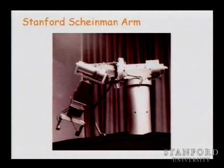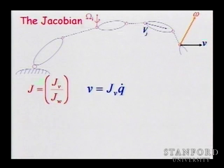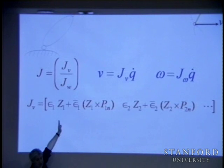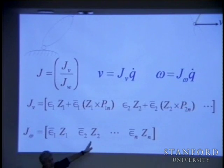But before that, let's summarize what we have seen. To compute V and omega, we compute this Jacobian from its two components, the block JV and the block J omega. JV connects q dot to V, and J omega connects q dot to omega. The first block JV is either the Zi of that joint or the cross product of this Zi with the vector iN. And the J omega is simply the Zi vectors corresponding to revolute joints. All right.